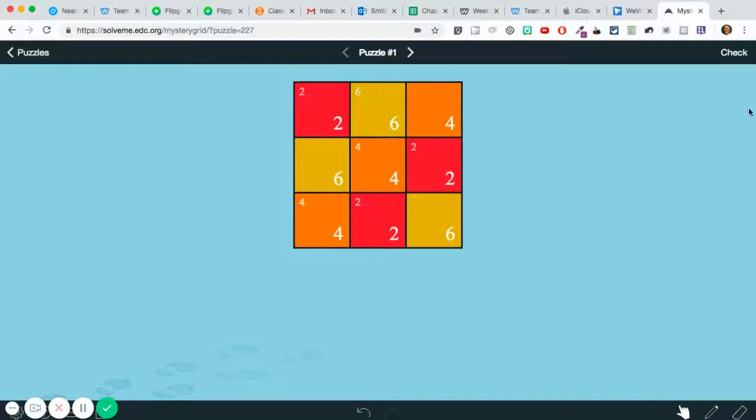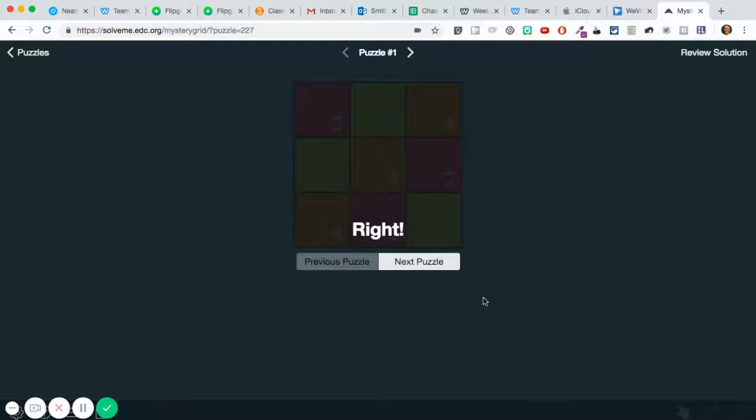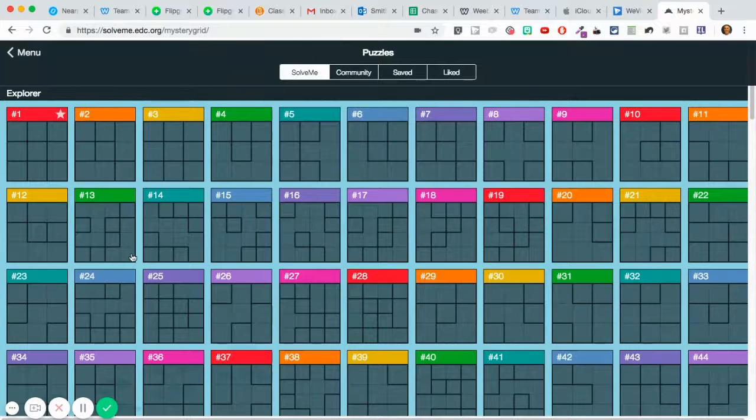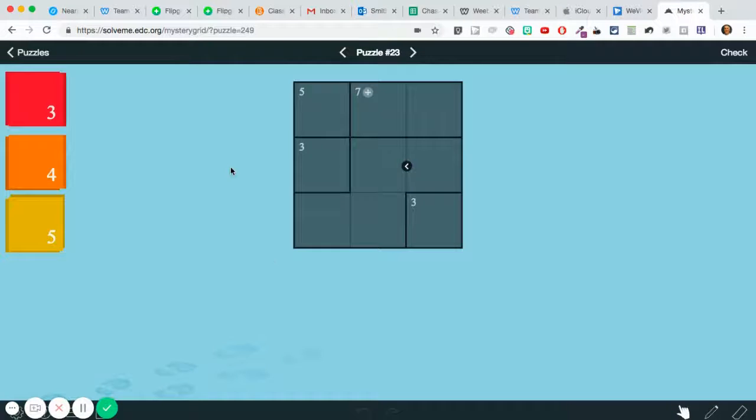And at any time we can check it, and it'll tell us if we got it right or not. So this one says we did it right. So then if you use the next button, it'll just take you to the next puzzle. So now we're on puzzle number 2. Let me jump ahead and show you one that's more difficult because the rules and the challenge will change a little bit. So I'm going to go to 23.